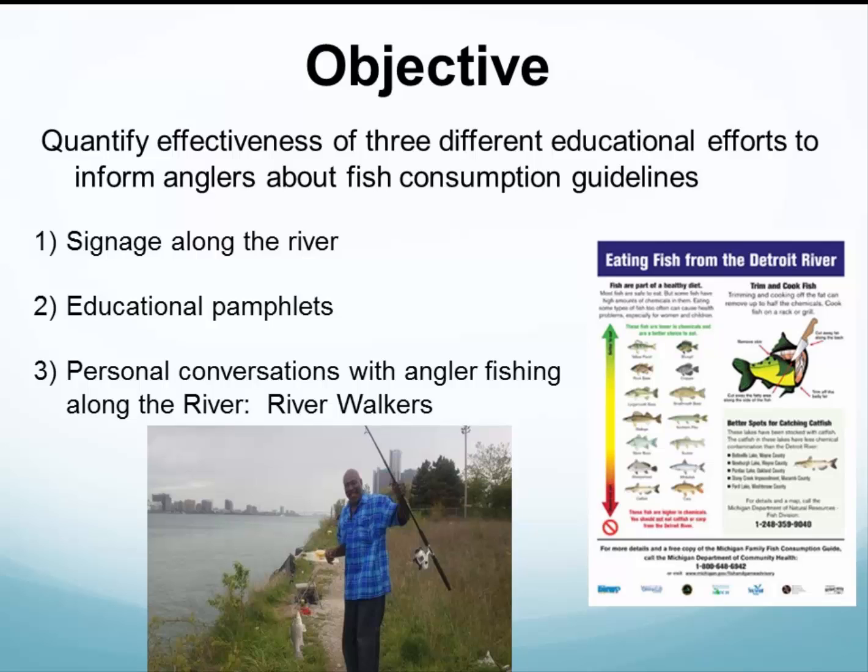This is a picture of the site, just north of downtown Detroit, showing them catching the white bass. This was done during the height of the white bass run, and I'd like to note that during the white bass run, in that first picture, all the public access sites are pretty much shoulder-to-shoulder fishing. It's shoulder to shoulder for about a month straight, and there's a large amount of subsistence fishing going on at that time. So these folks are catching fish that have high contaminant loads and putting them in the freezer, eating them into the winter and feeding their families.